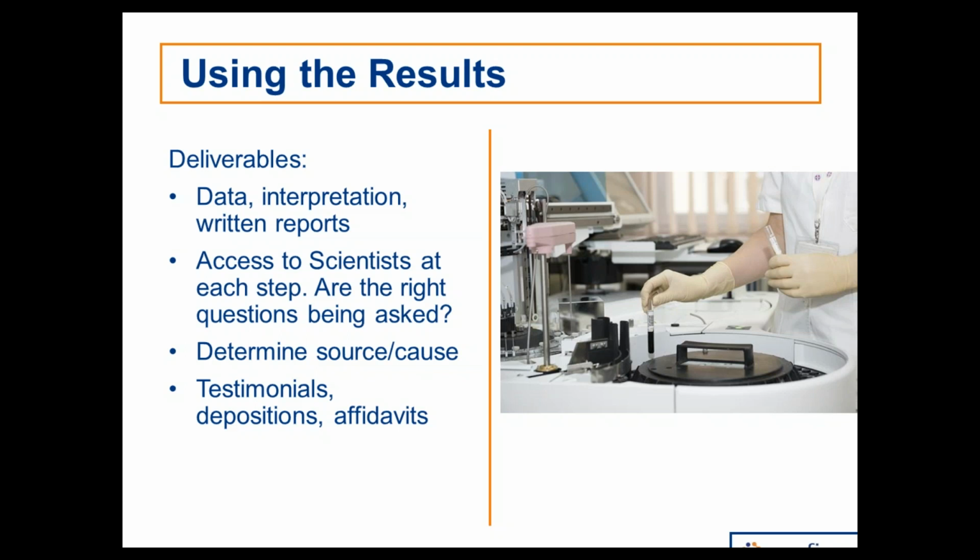You should have access to scientists, people who are very skilled at performing these types of tests and who are very knowledgeable, and you should have the ability to ask them a lot of questions so that you are comfortable with the results you've received and that you can use those results to resolve the issue. And by way of that, we're going to determine the source or the cause of contamination.